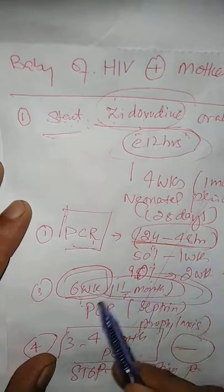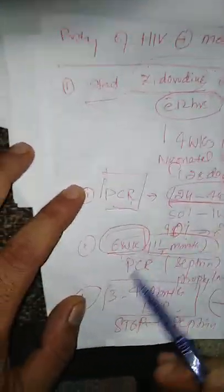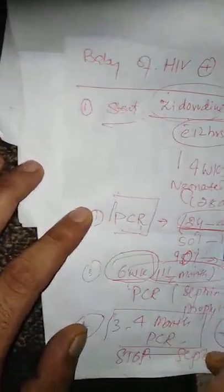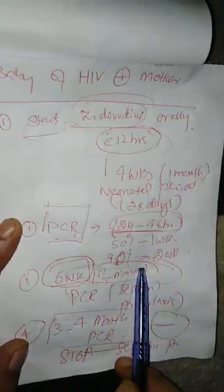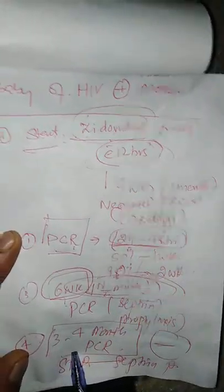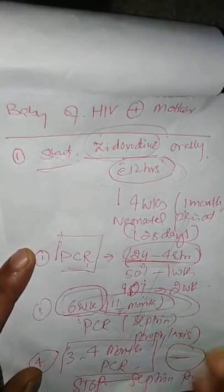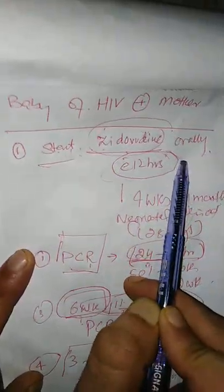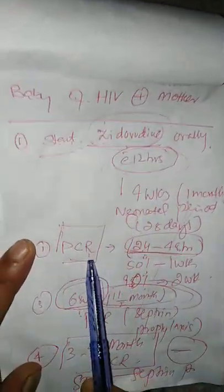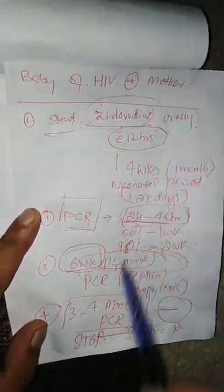This was the protocol for the babies who are delivered by an HIV positive mother and whose three PCRs all came negative. The first PCR at 24 to 48 hours, the second at the age of 6 weeks, and the third at 3 to 4 months. If all three are negative, you stop the septrin prophylaxis which you started at 6 weeks, and keep the baby on follow-up to monitor the vertically transmitted antibodies till they become negative. And at the beginning, you start zidovudine, which will continue for 4 weeks.